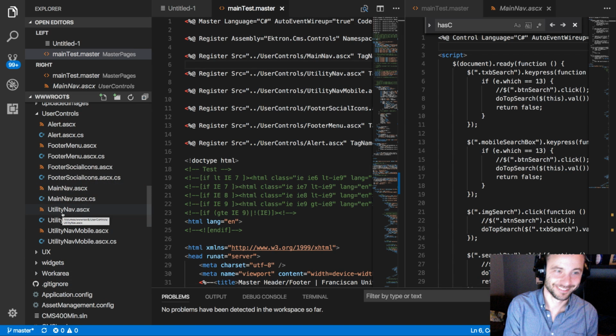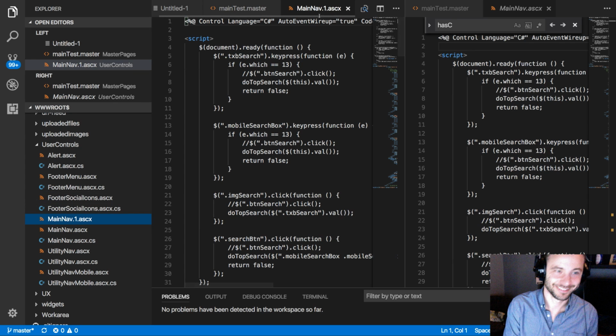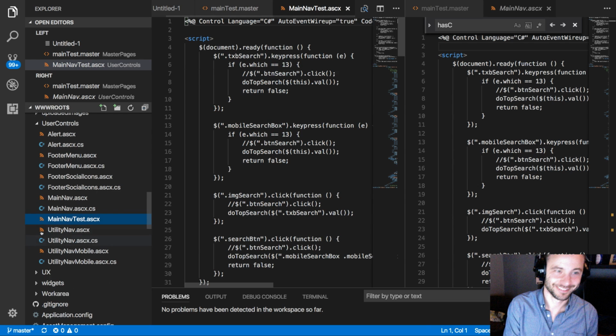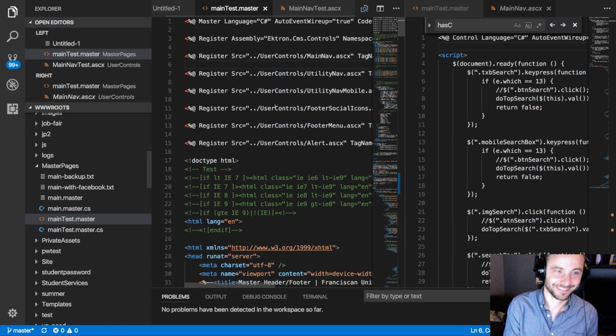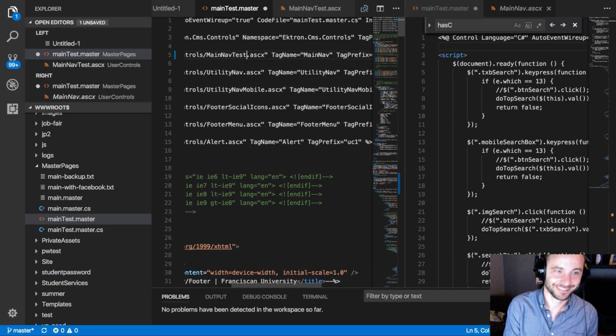So let's see. Let's make a copy of this. Copy. Paste that. Main nav 1. I'm going to rename that. Main nav test. Okay, so we got main nav test, and now we should be able to pull this in. Let's try main nav test tag name main nav. Yeah, and as long as we don't change that tag name, we won't even have to change it down there. So we're pulling in.